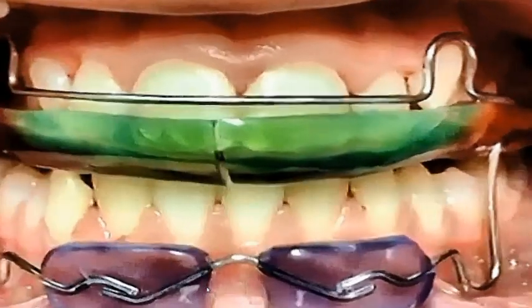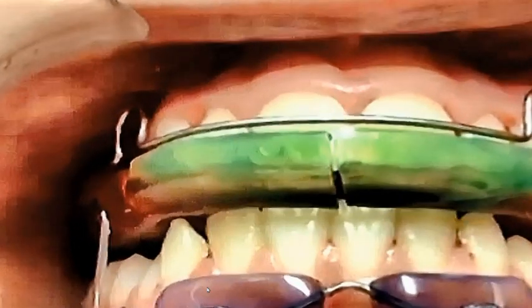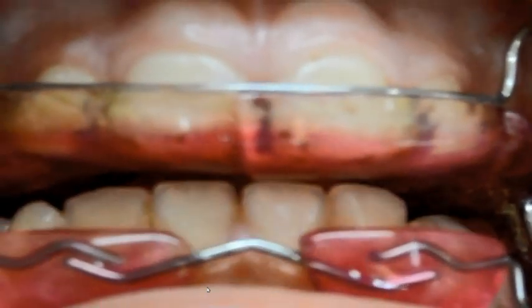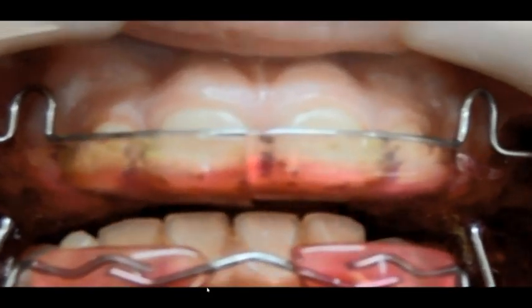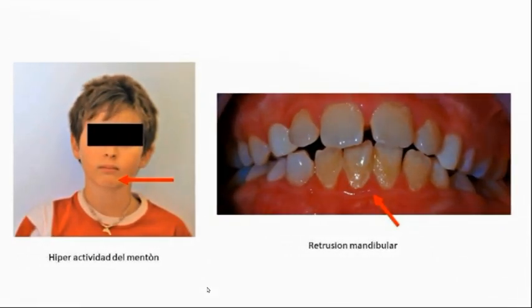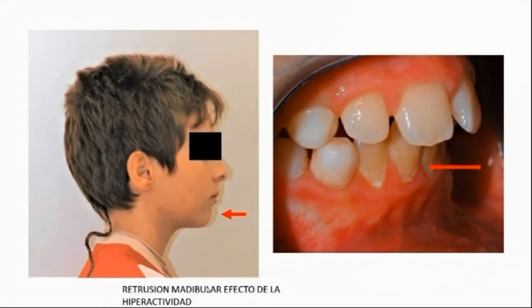You see, you can activate the curve of Spee, you can activate the plane, you can modify the shears, any part of the device is activated. Also the omega, the lip bumpers, etc. Each part is activated, creating a new effect during the growth. And this device follows the patient for a long time. And it's very important: only 9-time use, very important.